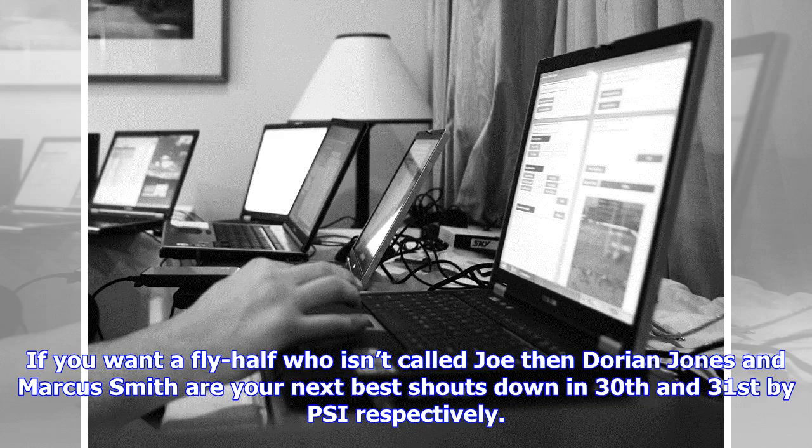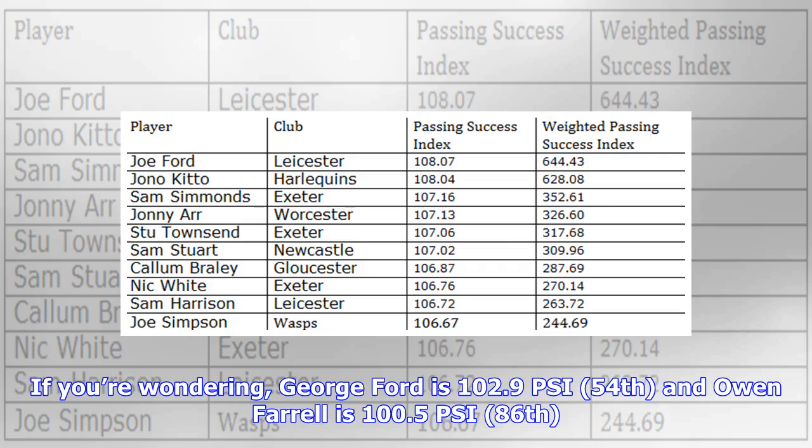If you want a fly half who isn't called Joe, then Dorian Jones and Marcus Smith are your next best shouts, down in 30th and 31st by SI respectively. If you're wondering, George Ford is 102.9 SI, 54th, and Owen Farrell is 100.5 SI, 86th.